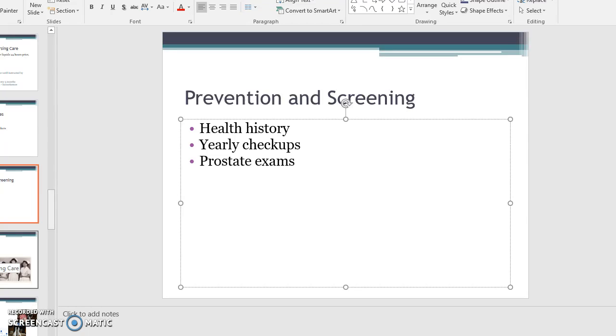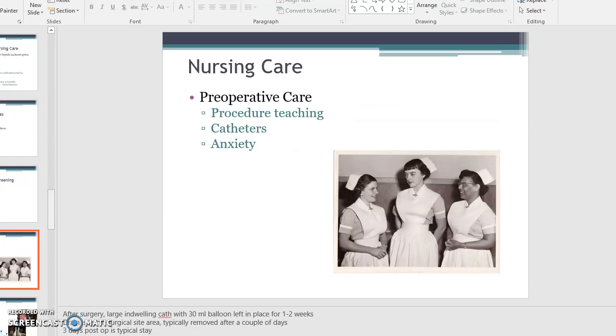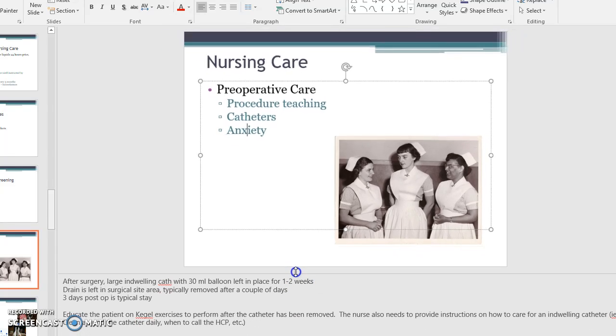or from prostate cancer. It is not specifically going to diagnose prostate cancer, but it can let us know something is wrong with the prostate. Preoperative care, remember, is going to include our pre-procedure teaching. Catheters: patients are most likely to be anxious.